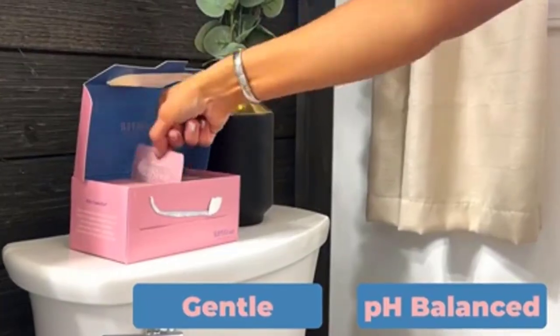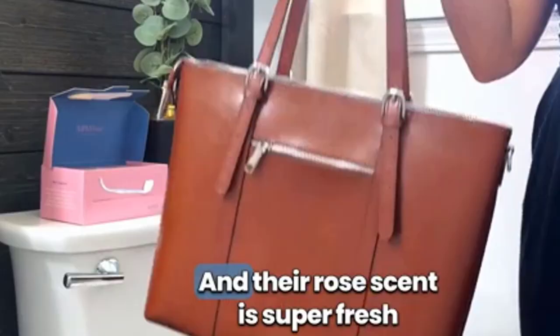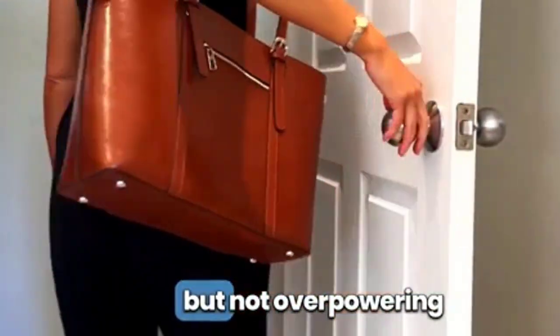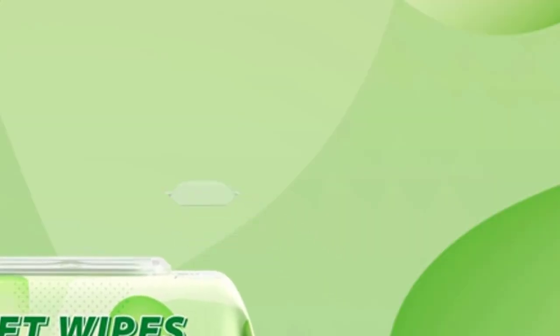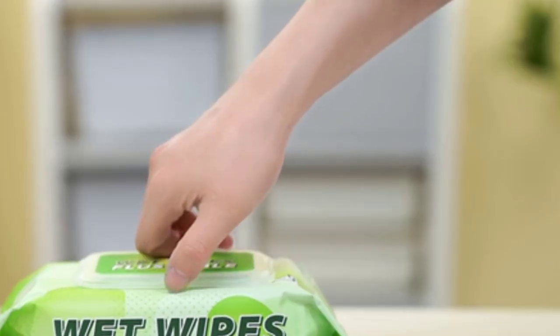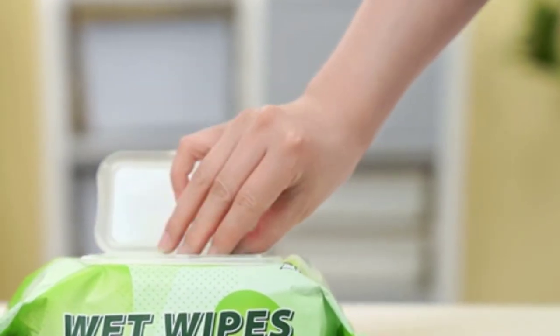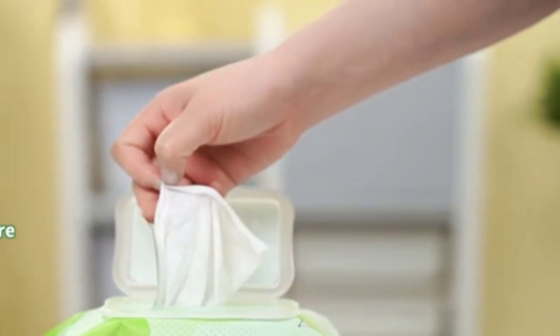However, a few users have mentioned that they wish these wipes were more moist. Here's my take. While that can be a concern, the water-based formula is designed for gentleness, and you can always use a bit more product as needed. This is perfect for you if you need a reliable and gentle option for cleansing. Skip this if you're looking for heavily scented or thicker wipes. For their purpose, these wipes offer excellent value.